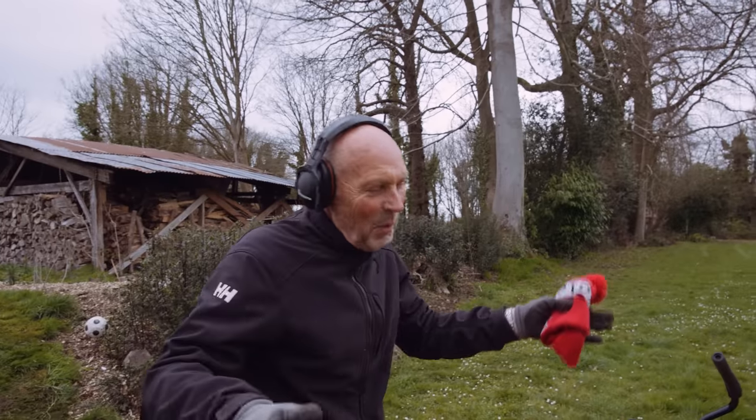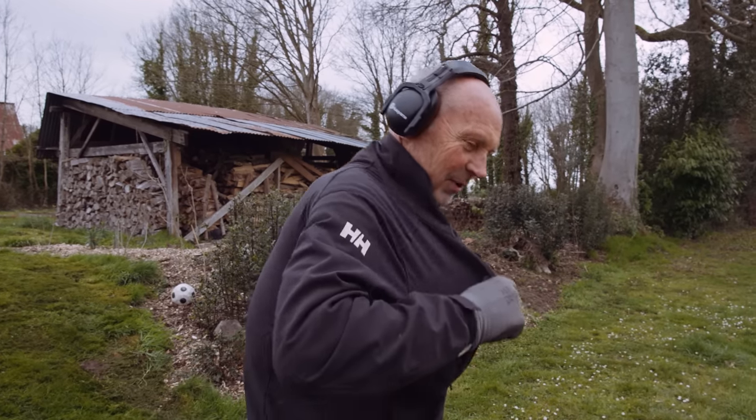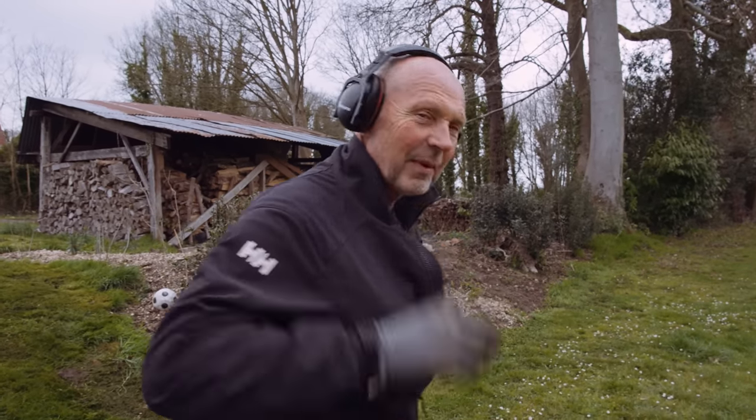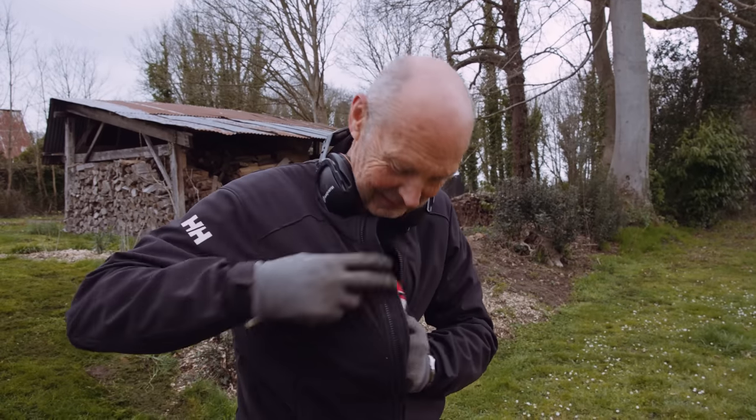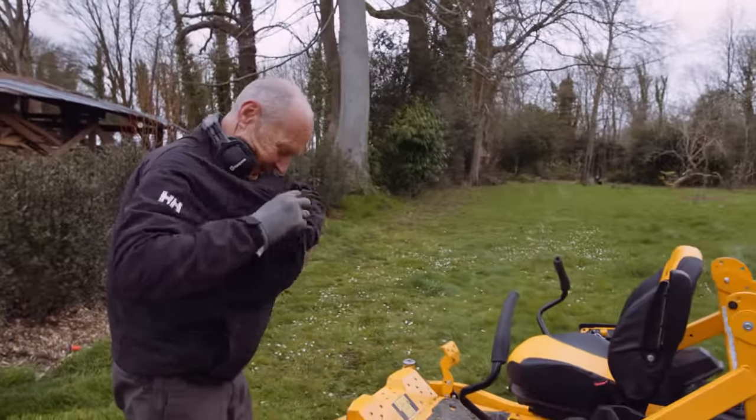You better get out of the way. This is going to be dangerous. I don't know where I'm going. I might not be able to control this. Just don't run over Ziggy. Pardon? Just don't run over Ziggy. You might have to put him away somewhere. I don't know where he is.